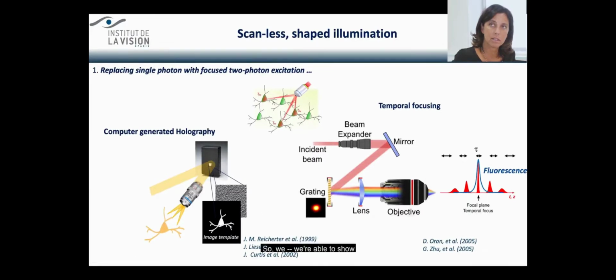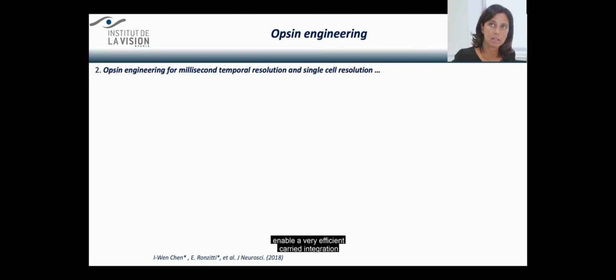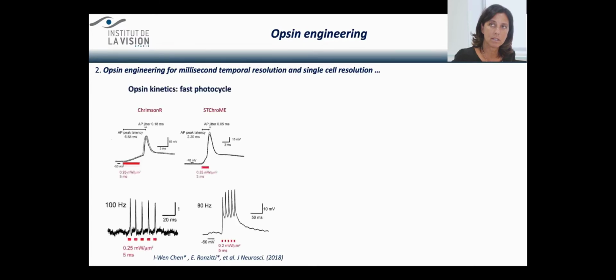We were able to show that the combination of those two approaches enables very efficient current integration when used to excite cells expressing an optogenetic channel. For example, when this is combined with different opsins in vivo, we showed that parallel illumination enabled reducing the illumination time to generate a single action potential down to 5 milliseconds. And because we can keep the illumination time so short, we could also reach sub-millisecond temporal jitter, which means that we can very precisely control the spike in time.